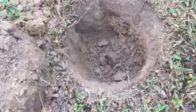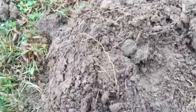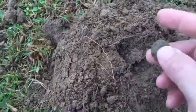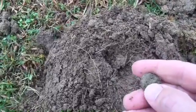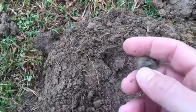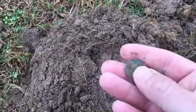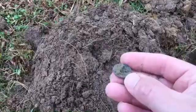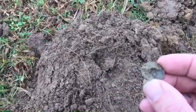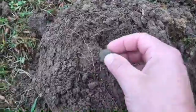I had a pretty good signal here and it was pretty deep. I got it out in this plug. I don't know if it's a coin or a button. It's a button. I see the shank right there on it. Probably just an old colonial button, old tombac button. But I do see the shank there on the back of it. That's still a real good find. Alright, I'll clean it up and see if there's anything on the front of it.